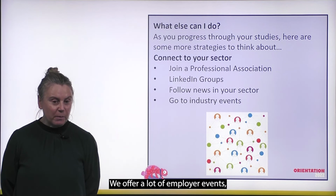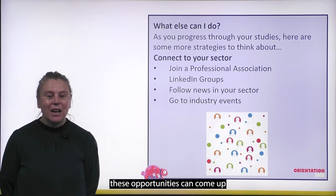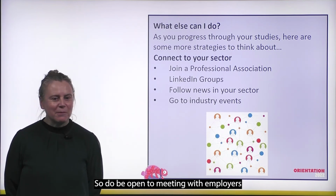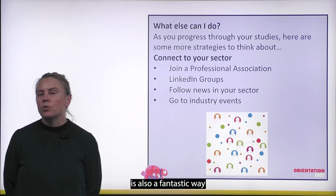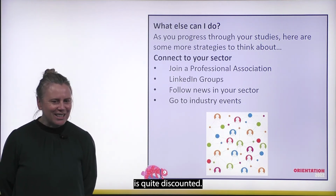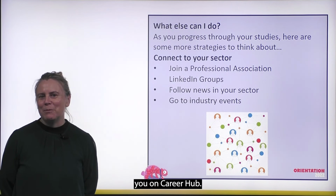We offer a lot of employer events, so I'll touch on that a little bit later on. But as I said, these opportunities can come up in lots of different contexts whilst you're studying. So do be open to meeting with employers and making some of those connections. Joining a professional association is also a fantastic way to meet people in your sector. And usually student membership is quite discounted. Sometimes it's even free. So we've got all of those links for you on Career Hub.